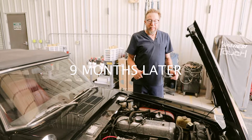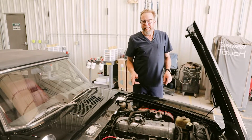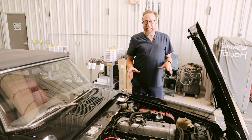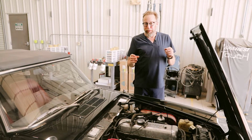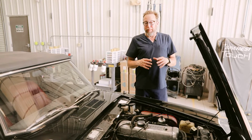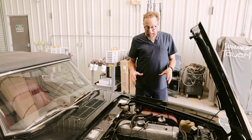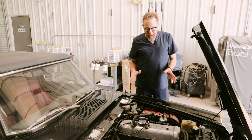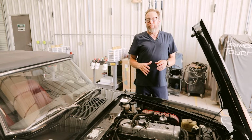After 7 months of waiting, actually I think we're up to 9 months now, of waiting for Z Therapy to get to us on their list to have the new, I should say rebuilt, complete carburetor setup, we finally have it done. Our mechanic installed it a couple weeks ago, and now this thing runs like a top.